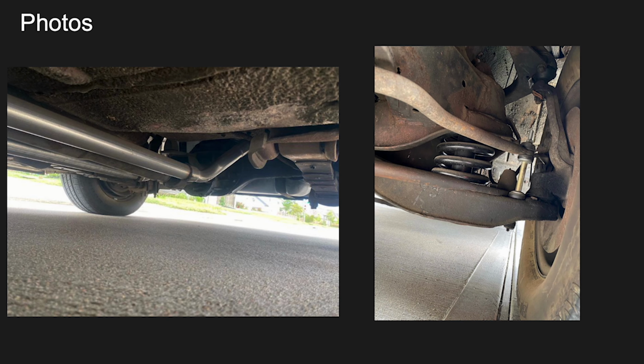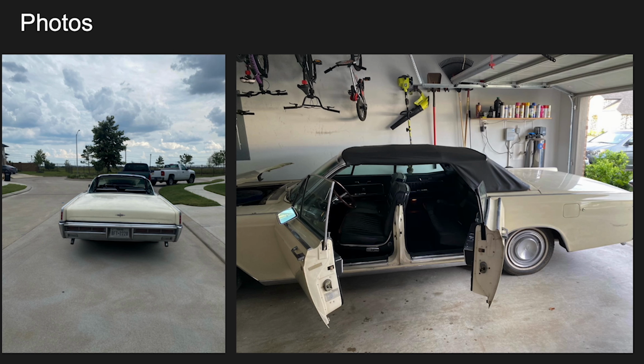Up underneath the car, I don't have a lot of photos. Again, you could always ask him for more. This looks pretty nice all underneath. It looks pretty dry for the most part, with your normal little bit of surface rust and whatnot. It does look like newer springs, and some of the bushings look like they've been changed. So a little bit of work has been put into it, but it looks nicer than what I've seen for the most part. You can see a couple of other photos here.